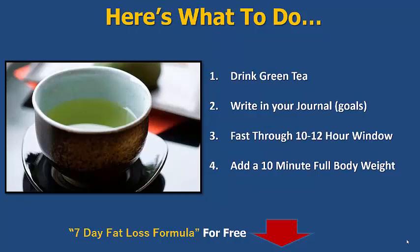So there's the 4 tips, guys. I hope you've enjoyed this. Make sure you start bringing some good drinks like a green tea into your life, the Japanese way. Write down your goals in your journal, very, very important. And make sure you put a deadline on there and your reason why you want to achieve it. That's going to be a big driving force for you.